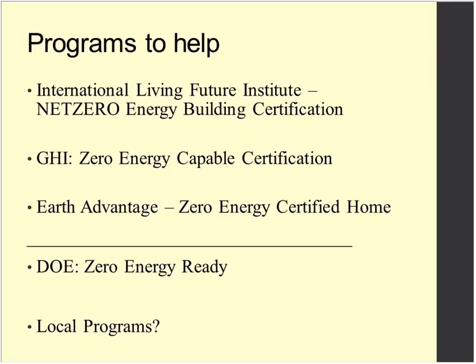That program is not a zero energy program. Rather, it's a program that gives guidance, design, and full-fledged certification to show that a building, or home rather, is ready to go no utility, ready to go zero in the future once the cost of solar comes down, and then it's just a plug and play that you just put the solar panels right on.